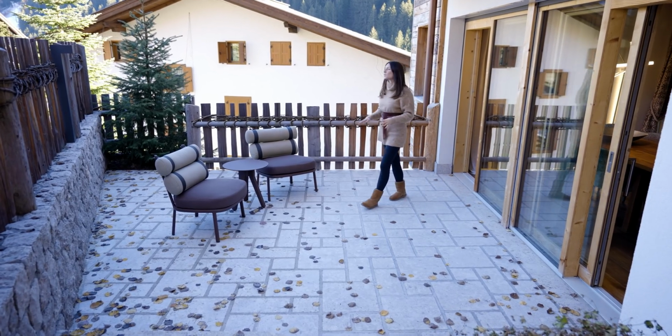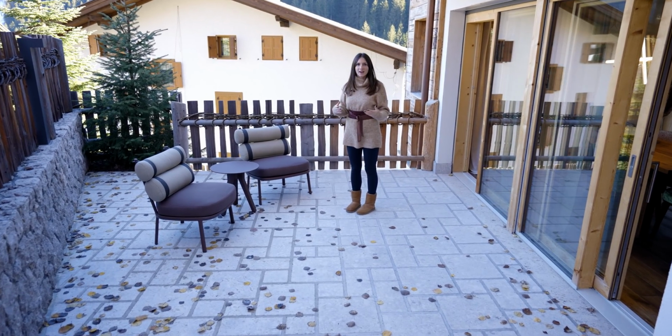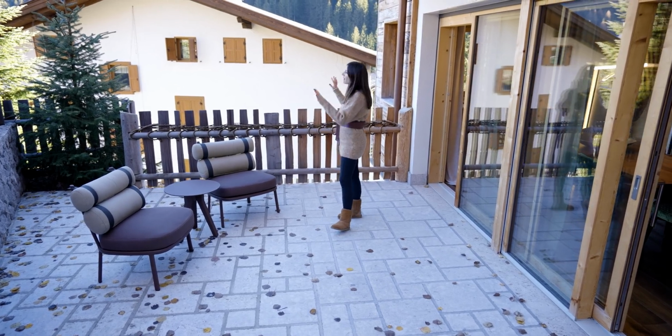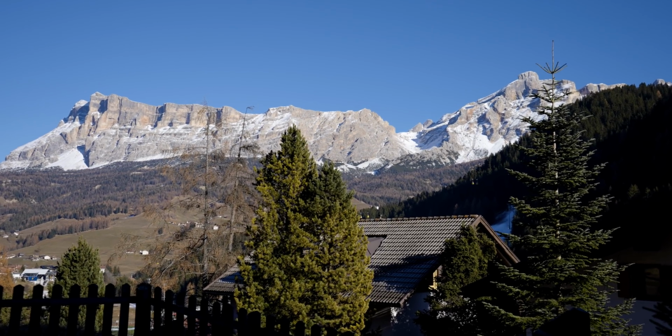This is the ideal spot to enjoy the fresh mountain air. And other than that, we have a breathtaking view over the mountains, and in particular, that is la Montagna di Santa Croce.